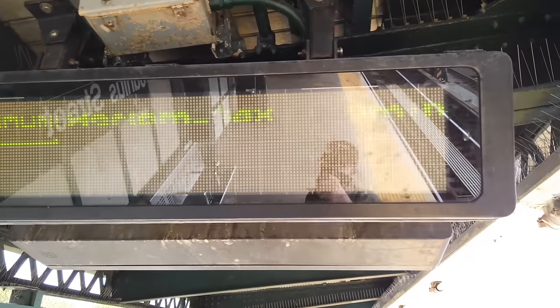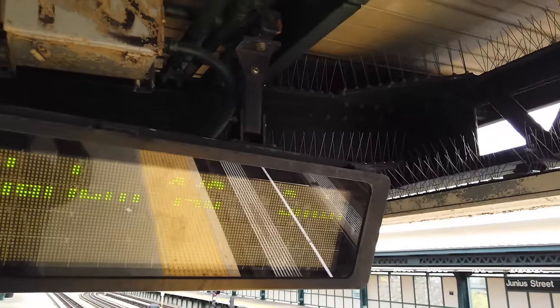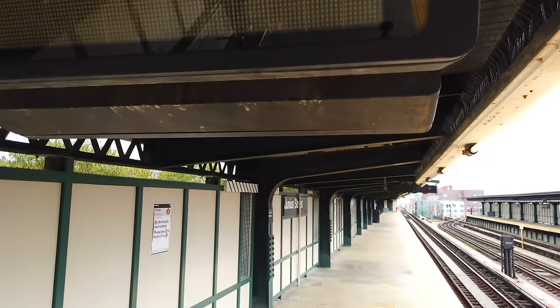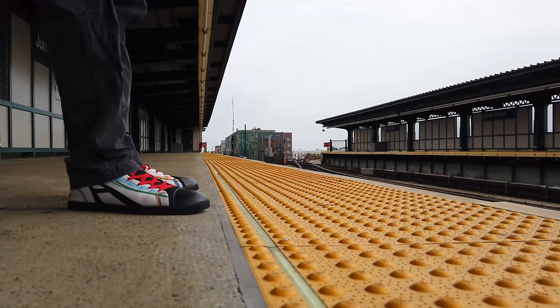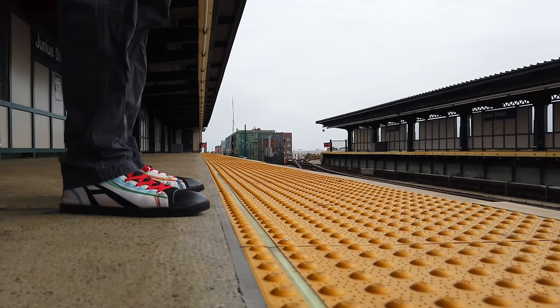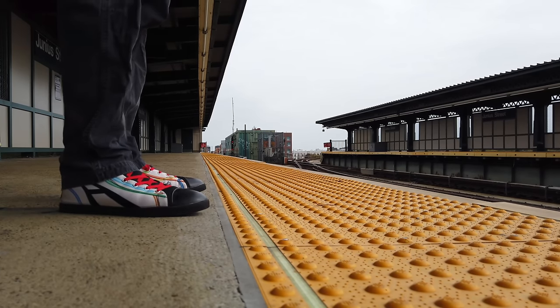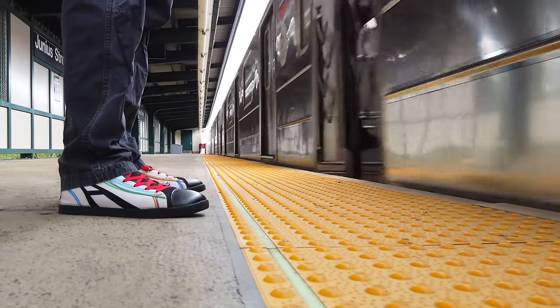And you guys, when you see something like this, the camera doesn't see this the same way as we see it. Our eyes see this fine, but because of the refresh rate of the little LEDs in there, the camera is not seeing the whole how many minutes till the 3 train comes. So I'm just gonna fast forward till it gets here. And it's here. Okay.